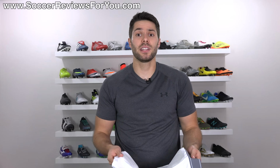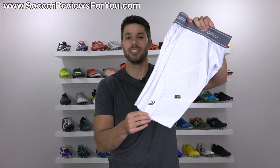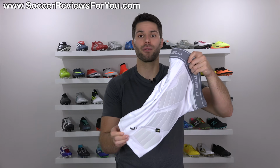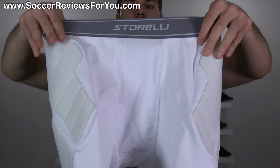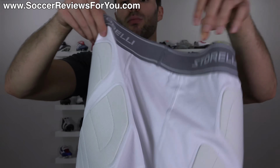First item in the bag is something I've been using consistently for about 2 years now. They are the Sterelli Body Shield slider shorts with a retail price of about $54 US with an SR4U coupon code. What's nice about these is, one, they're high quality compression shorts, which I really like to have, not just when playing soccer, but really when doing any kind of physical activity. I just find it to be so much more comfortable.